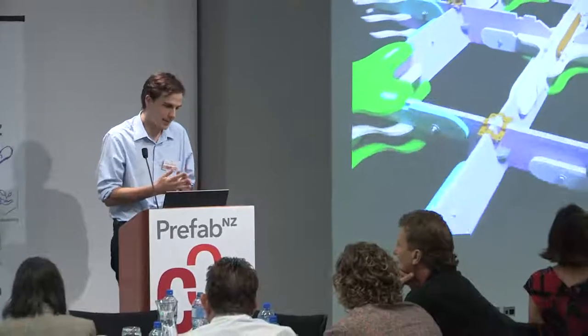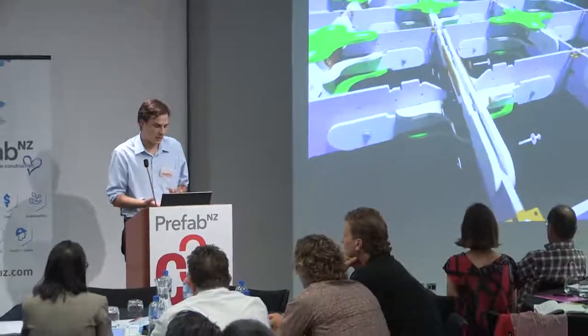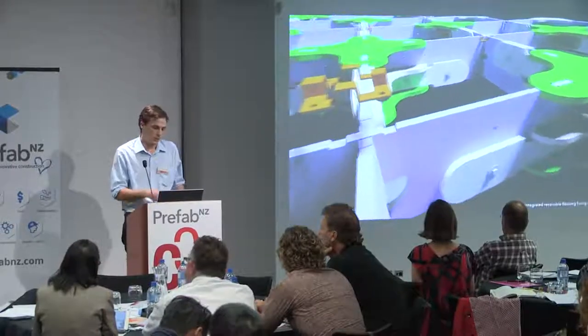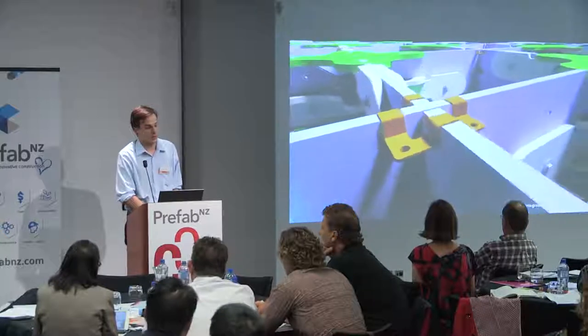It looks really complicated, but it's really just two symmetrical frames that come together. We detailed it in a way that enabled all of these fixtures and fittings to be joined and reversed without any damage. So we create this kind of cyclic reuse potential where all the materials retain their value throughout their useful lives.